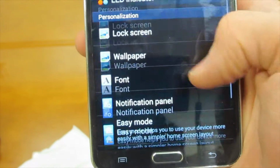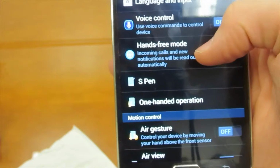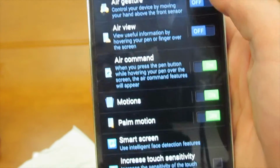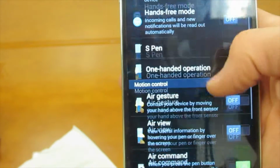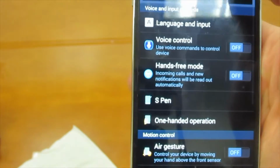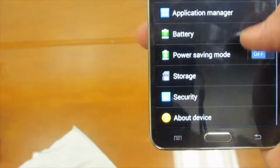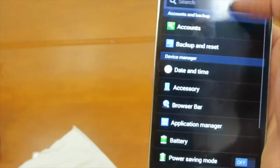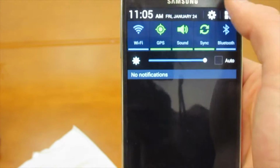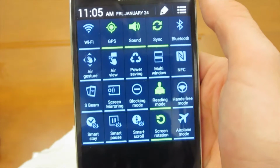You can do all your personalizations there, sounds. Controls here is where you can do all of your Samsung specific features. We've got all the motion control that I can go over shortly. We've got the S Pen features that I will go over in a minute. Next is your account and device manager, storage, battery, applications, browsers, etc. I'm going to now go over all of the specific features of the device.